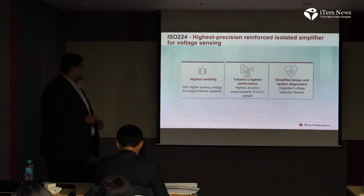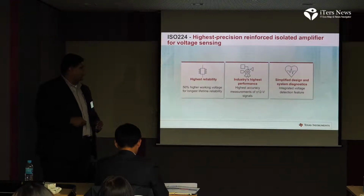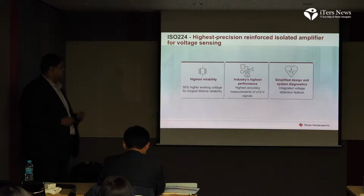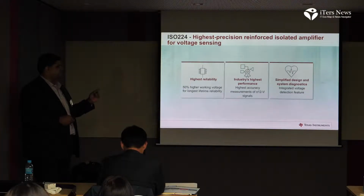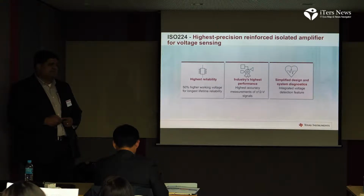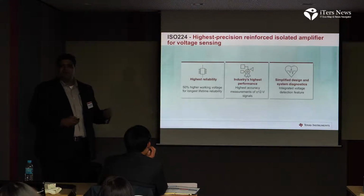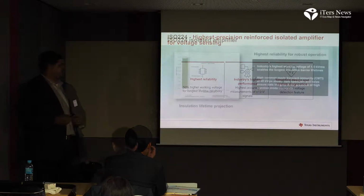Industry's highest performance, basically we have in this particular device the highest accuracy measurements for plus or minus 12 volt systems, and I'll walk into that in more detail in a little bit. And also a device such as this provides much simplified design and system diagnostics. It has an integrated voltage detection feature also that we'll walk into a little bit on the next slides.